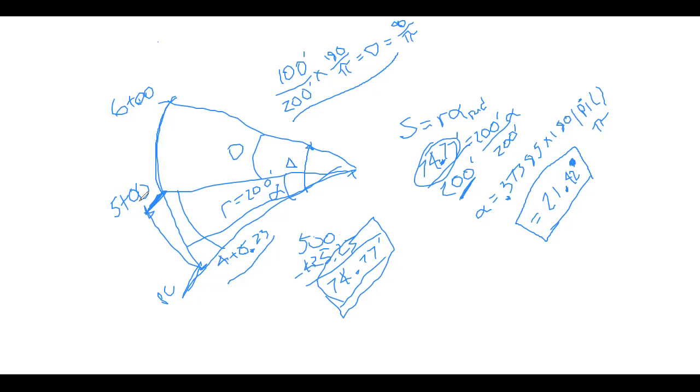So we subtracted those two numbers to get the 74.77, and then we took that arc length and we said that arc length is equal to 200 times the angle in radians. So we divide by 200, that was the algebra right here. And so we got alpha is equal to 0.37385 radians, and then we multiplied it by 180 and divided it by pi, to get the angle in degrees.